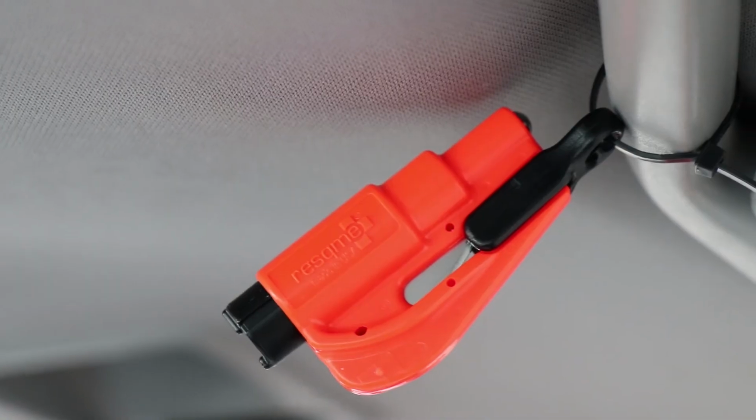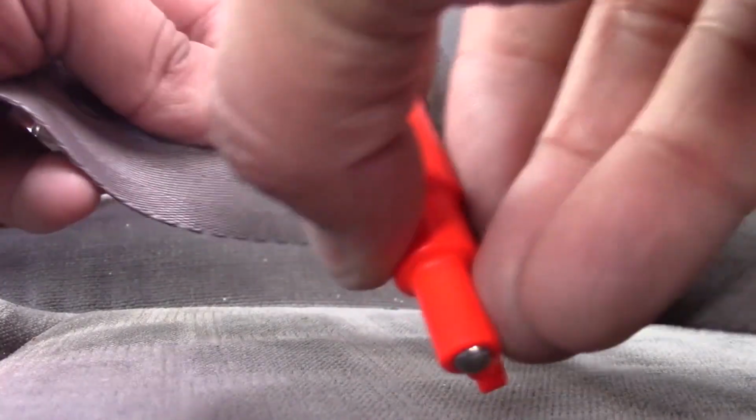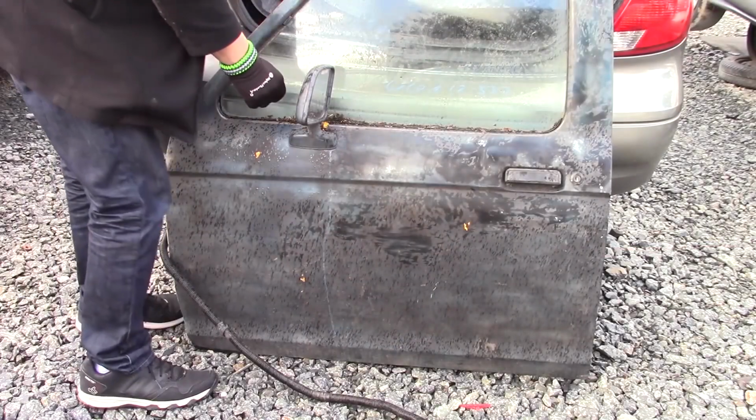One of the first and easiest preps that you could add to your vehicle is one of these Rescue Me car escape tools. This is a fairly inexpensive, life-saving tool that allows you to not only cut off your seatbelt, but also to break the window using a glass punch.